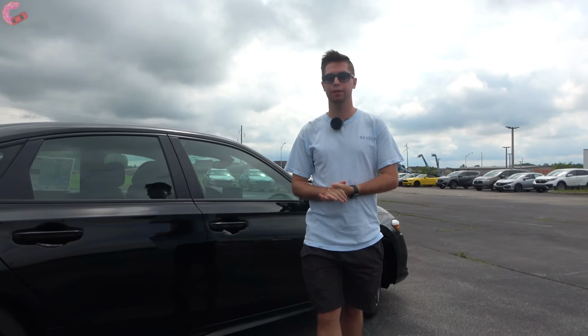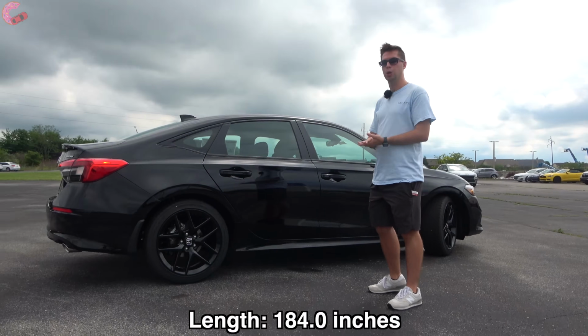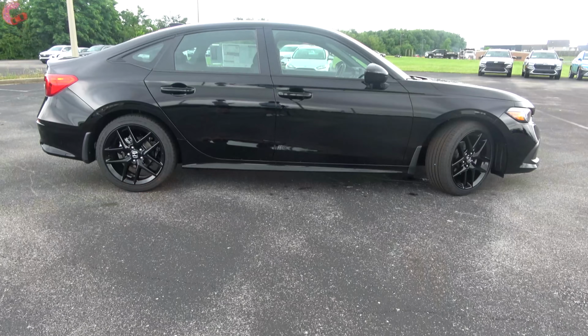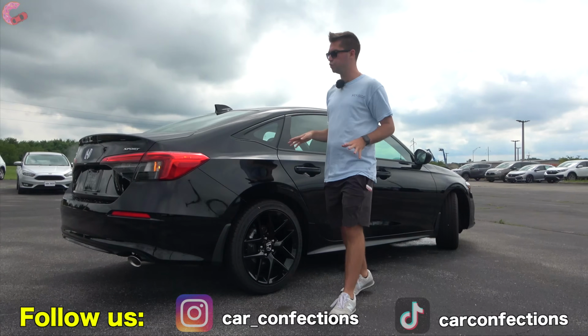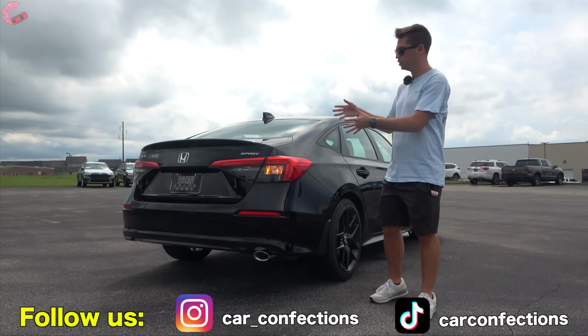So here at the side of the Civic Sport, I do want to mention a few things. This is around an inch larger than the previous generation Civic model, and you can kind of see that here at the side. It has a more mature look. And then we're also going to notice that we have blacked out window surrounds for the Sport model. And then coming around to the rear design itself, we're going to have that signature Civic look.